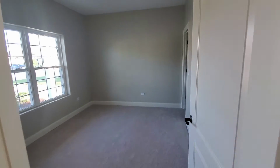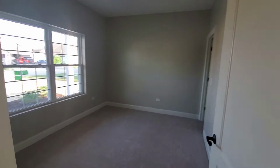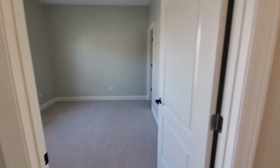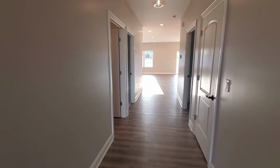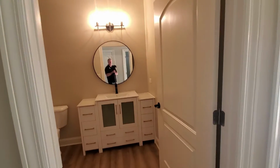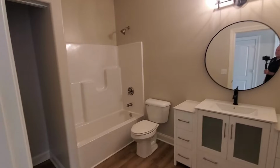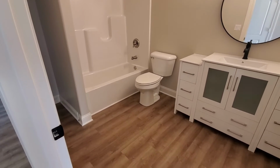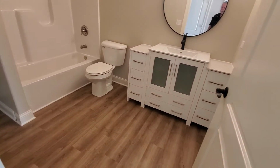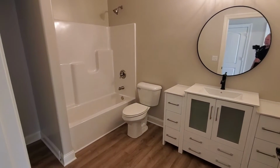So through the front door, bedroom number one. Great for an office right off the front door, especially if you're seeing or entertaining clients. We've got our coat closet right here, followed by the first full bath. Again, that commercial luxury vinyl tile. So you don't have to worry about water or pretty much anything else.